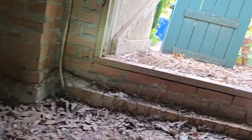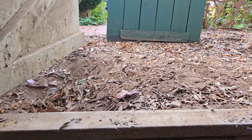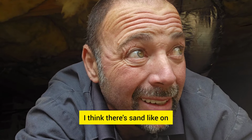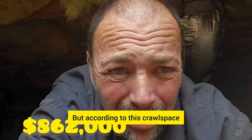This is crazy. Unbelievable. Wow. That was nasty. Goodness gracious. How do people let things go like this? This is a really nice house. I think they're saying like on 10 acres on a lake. I don't even know what this house is worth right now. But according to this crawl space, oof.